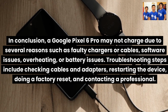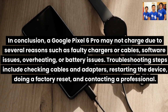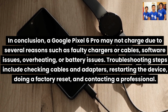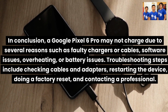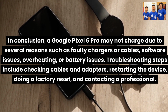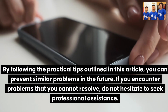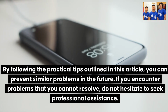In conclusion, a Google Pixel 6 Pro may not charge due to several reasons such as faulty chargers or cables, software issues, overheating, or battery issues. Troubleshooting steps include checking cables and adapters, restarting the device, doing a factory reset, and contacting a professional. By following the practical tips outlined in this article, you can prevent similar problems in the future. If you encounter problems that you cannot resolve, do not hesitate to seek professional assistance.